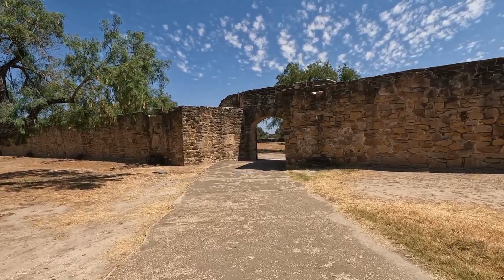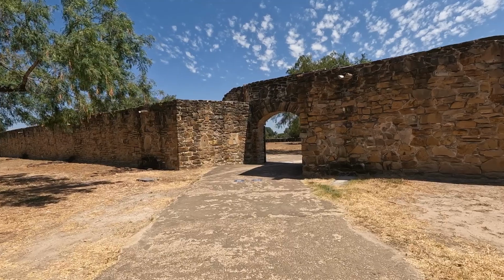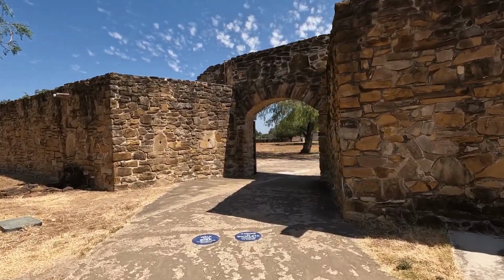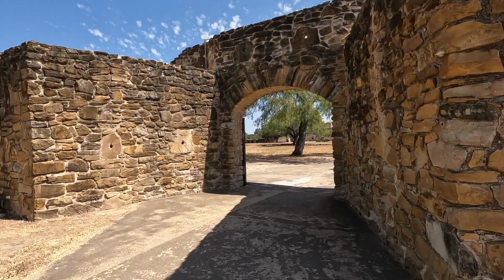This path connected this mission to other missions as well as to Mexico. Roads like this would bring trade and provide a means of communication to and from the mission.